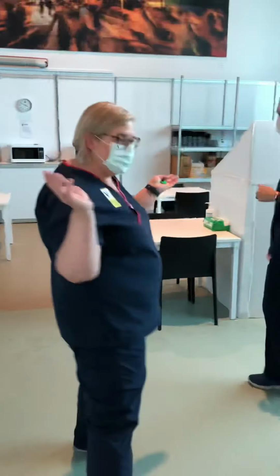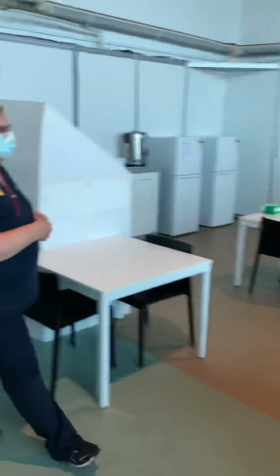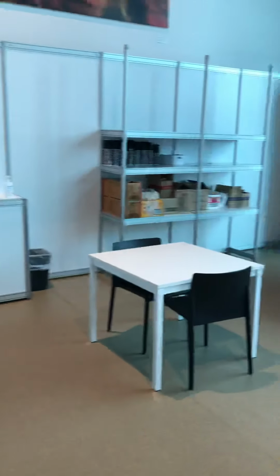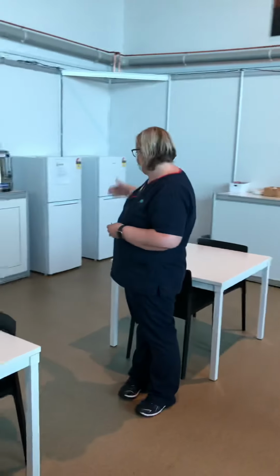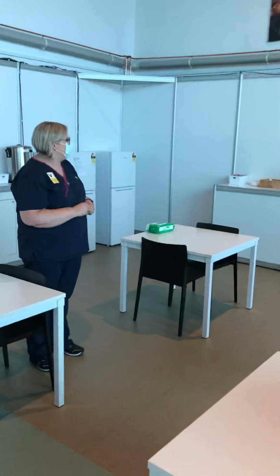And then welcome to our staff room. With a very nice view of aeroplanes that you don't get to go on in the short term, but a nice view for your break when you're in here. So all the facilities are in here. Areas to leave your bags, tea and coffee, refrigerators for your meals as well.